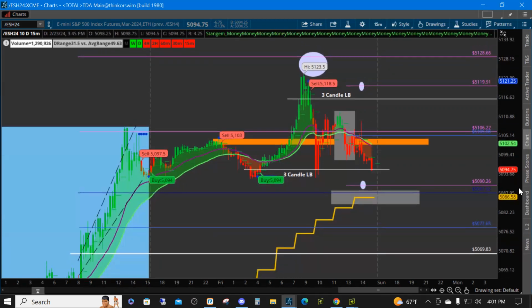Where do we want to buy? We literally want to buy half back or low. Where do we want to sell? We want to sell high or half back. That's the rule, period. That's what I teach. Period.